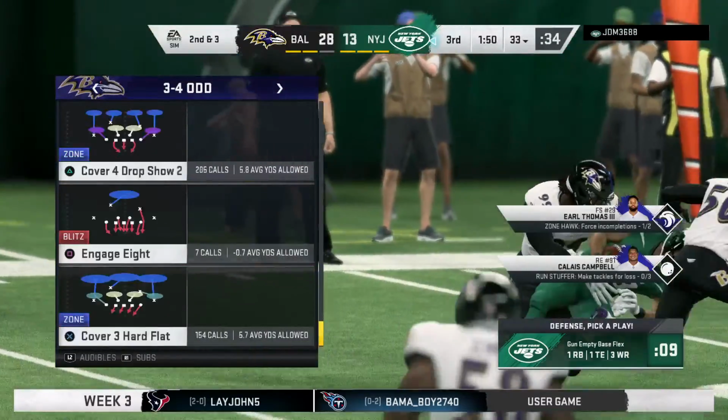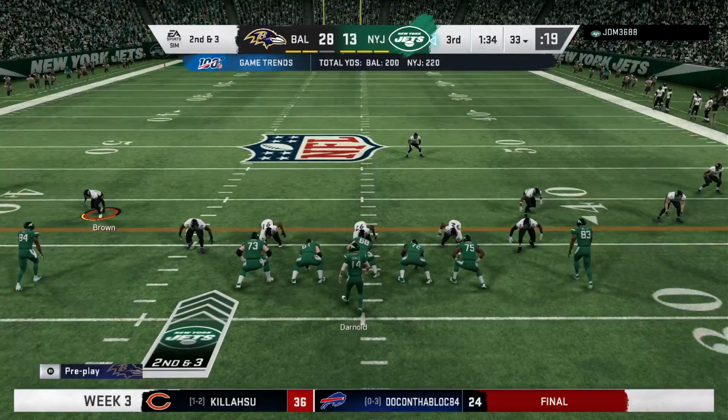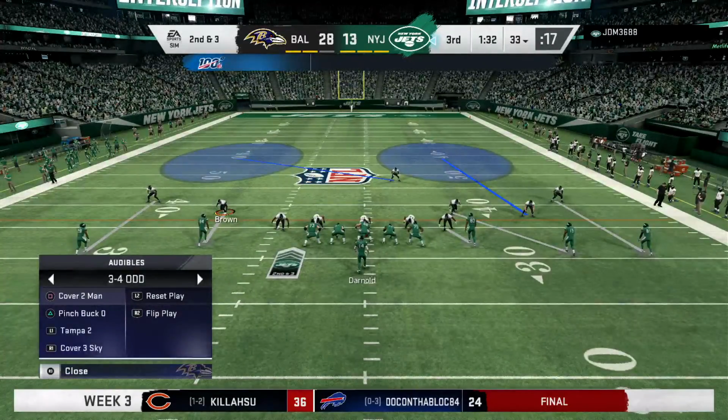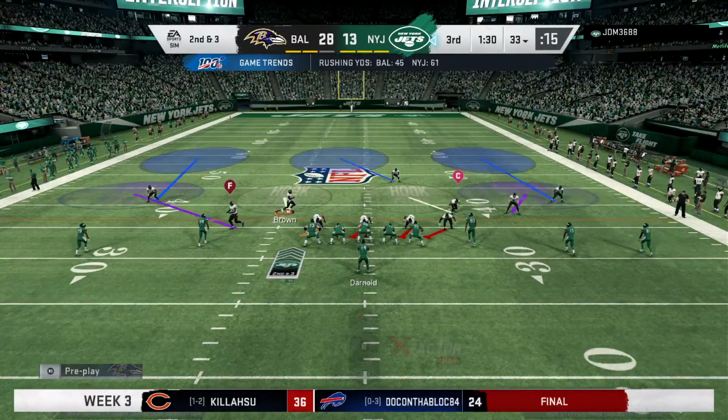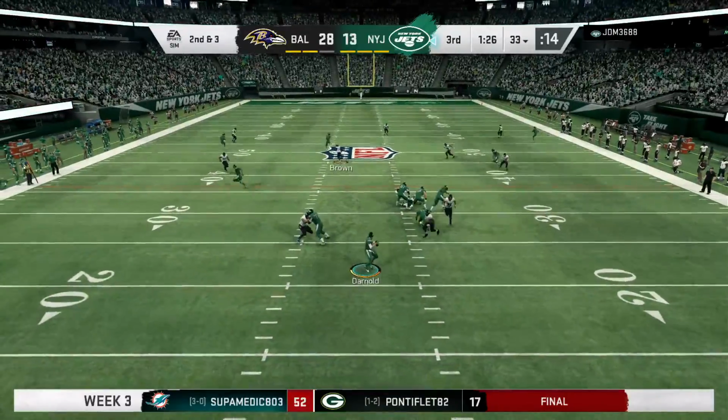Yeah, so many times we hear quarterbacks and offensive coordinators talk about in your progressions, you're either throwing the touchdown or you're throwing the check down. But earlier in the game, it was touchdown or interception. Now he got to the check down.